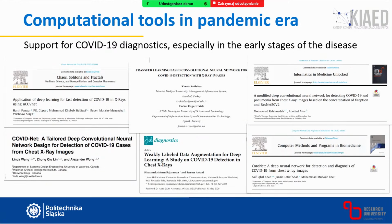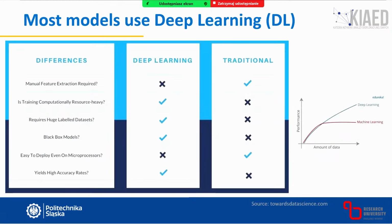That is why, when we entered the pandemic era in 2020, many different COVID-19 diagnostic tools appeared quickly in the literature. In 2020, it was about 200 publications. In 2021, twice as many. So now we have hundreds or even thousands of different tools. So it's great, right? We'll see. Now we are in an era where we have a lot of data and a lot of computational resources. So naturally, almost all of these models are based on deep learning, and since we analyze medical images, they are based on convolutional neural networks.